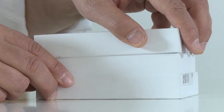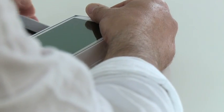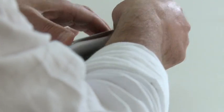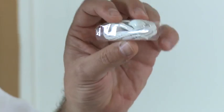Hello and welcome to this world exclusive unboxing of the much anticipated iPhone 5. Here I am sliding off the beautifully crafted white, totally Apple lid. There's the beautiful phone inside. Here's the trademark white headphones all ready to go.